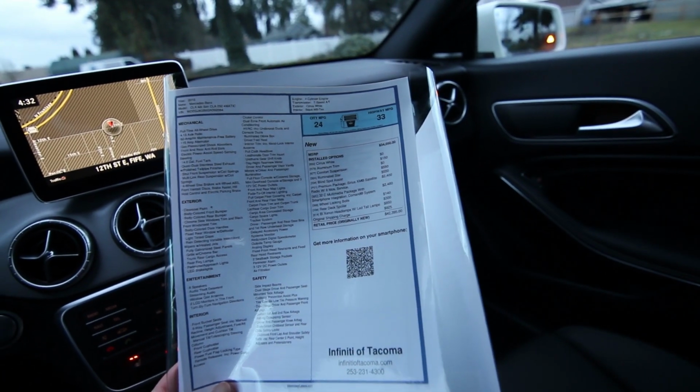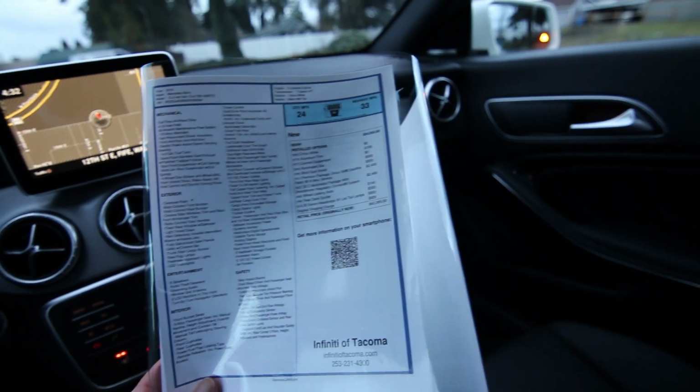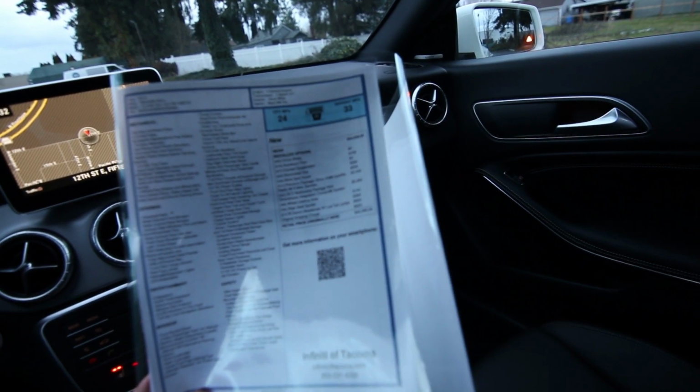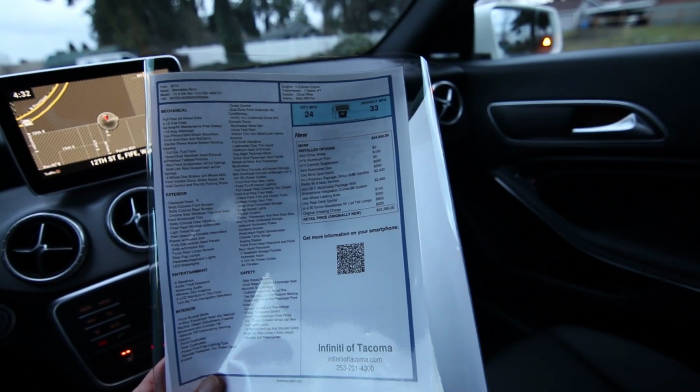I have the original build sheet on this one. We can provide you a copy, email it to you, or print you one up when you come in. Originally this had an MSRP of $42,395 versus a base price of $34,000, so quite a bit of options on this one. And that's the reason why we acquired this one for our store.